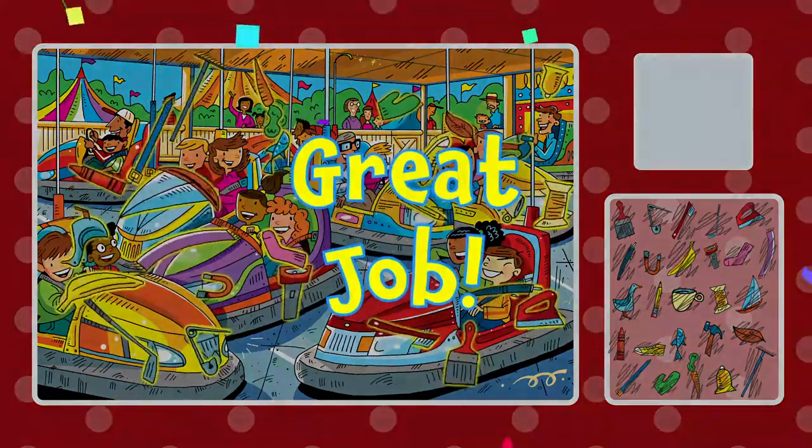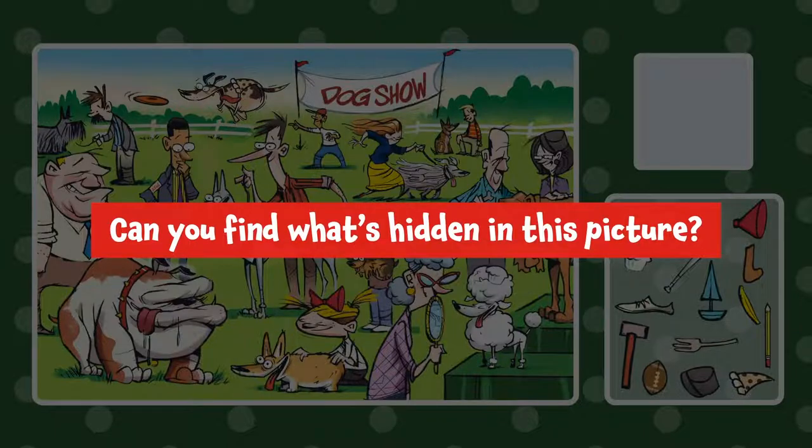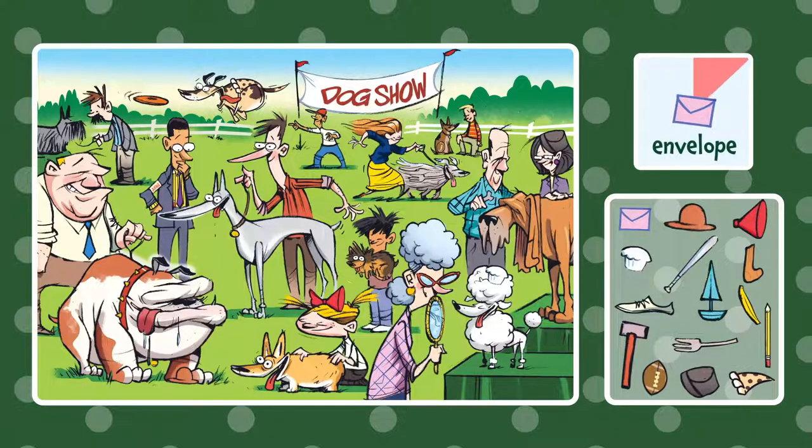Good job! Can you find what's hidden in this picture? Can you find an envelope? What about a hat? What about a funnel? Do you see a cupcake?